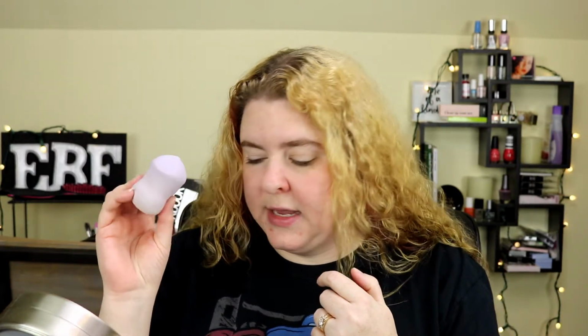It is 1 fluid ounce, and I believe it said $15.99 at Target, so it's probably going to be somewhere in that range. It does have a pump. I'm not sure if I said that or not yet. I'm going to be going in with a sponge. We're using my Flower Beauty sponge. This is my current favorite sponge. And the It Cosmetics Heavenly Luxe Flat Top Buffing Foundation Brush. So I'm going to do the sponge on the right and the brush on the left. And let's just go into it.